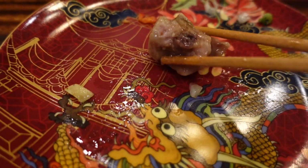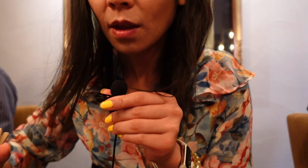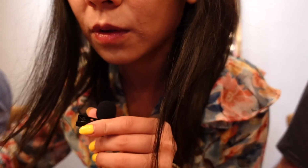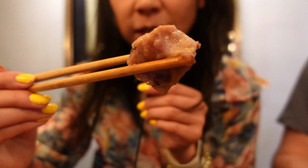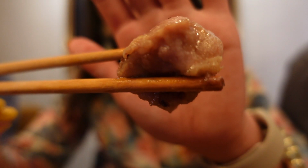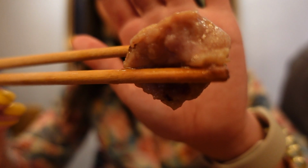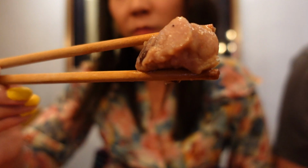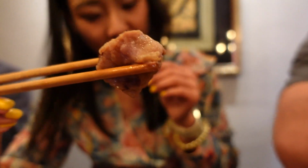Your pork plates are pretty good. The spare ribs? Yeah, pork. Oh, really? Alright, we're gonna try out this spare ribs. Here we go. Yeah, the spare ribs has a lot of flavor. The spare ribs is cooked in a perfect texture and it's super flavorful. I felt like they marinated the ribs before cooking them. 10 out of 10, super good. Best spare ribs I've ever had.